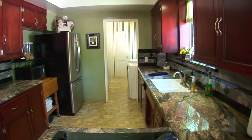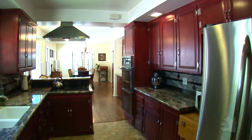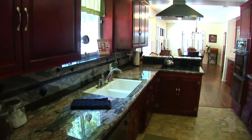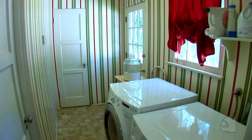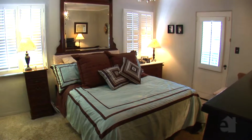Take advantage of stainless steel appliances and granite countertops in the bright and airy kitchen. A washer and dryer area is conveniently located to serve all rooms. The handsome master bedroom promises many nights of peaceful slumber.